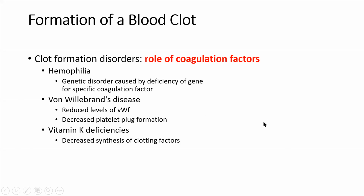Okay. So let's speak about the role of some of our clotting factors, and these are also called coagulation factors as well, right? Same idea here. And so if we have the loss of certain factors, we can end up having certain clinical diseases, which may lead to excess bleeding disorders. So hemophilia is going to be one of the main bleeding disorders. And as we talked about earlier, hemophilia is a deficiency in factor VIII, okay? So really that intrinsic part of the pathway.